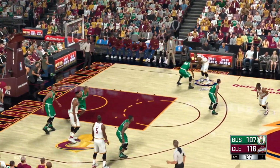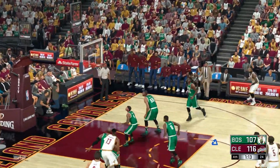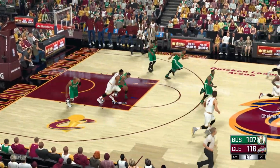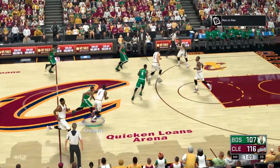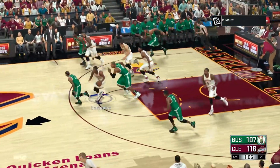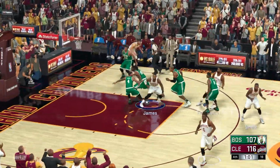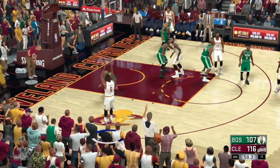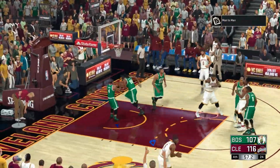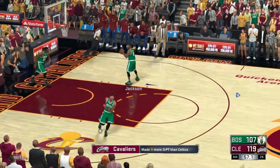And Chalmers kicks to LeBron. There's the three. That one, no good. So the Celtics will take it the other way. Stolen by Chalmers. Crowder against James. And the wide open shot from Chalmers hits the 3-point pop. And the Cavaliers lead by 12.